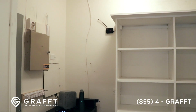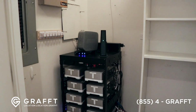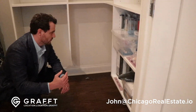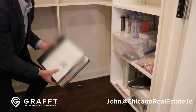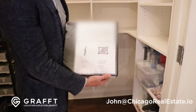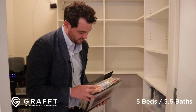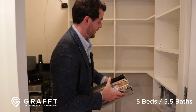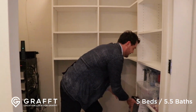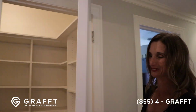There we go. So you've got your home run here. Definitely a great utility closet. There's a home operation manual here. If you want to highlight this, Adam, we'll X out the name. But look at this. If you buy this home, this comes with it, color coded, labeled. Okay. As I said, there's certain sellers you want to buy homes from, and there's certain sellers you might not want to.